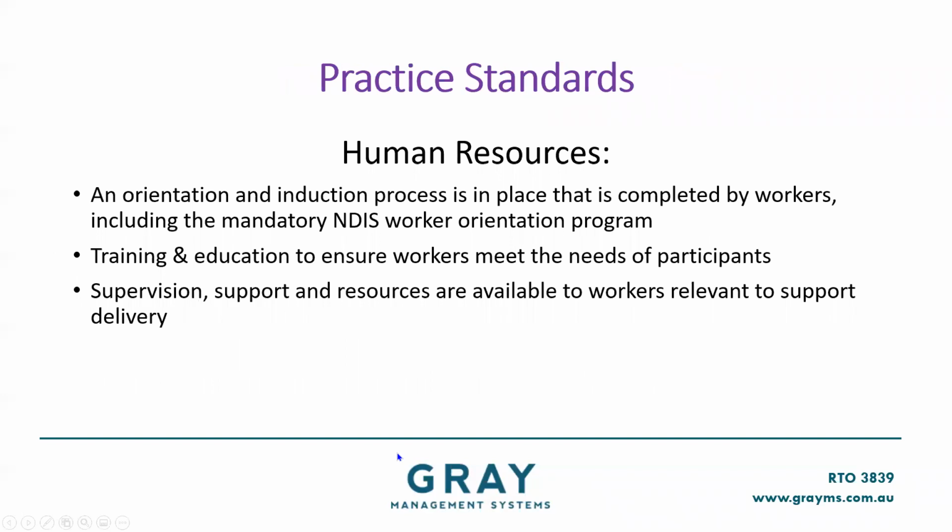So let's get on to the topic of the day. We're going to talk about orientation and induction. Initially, when I was thinking of topics, I always try to select areas where I see my clients have had issues, or there are problems that need to be solved in their businesses, or they're looking for ways to improve.